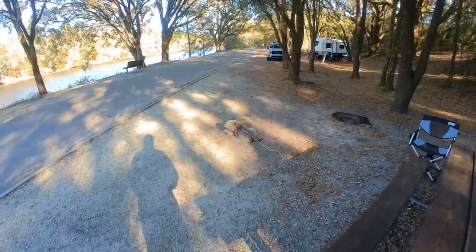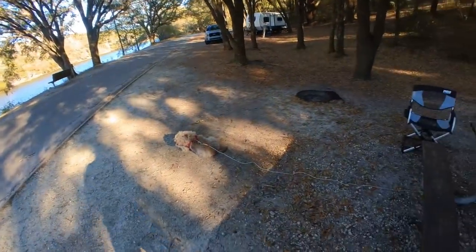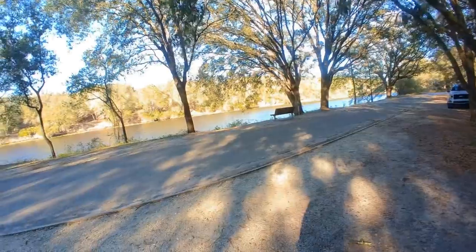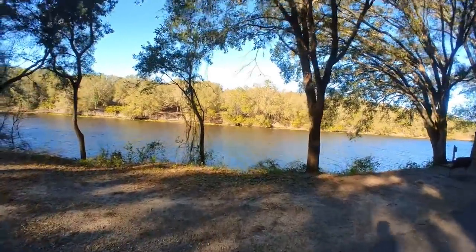We keep Maggie on a little lead when we're at a place like this because she's likely to chase a squirrel or something, but she has her lead as far as it'll go so she can be as close to the water as she can get. This is what's right across from our campsite.